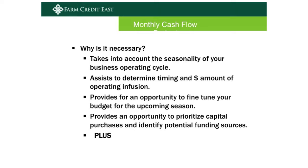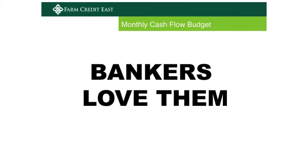You need to know that timing and how much money you're going to need to bring in, whether you're borrowing some operating money or you're pulling money out of a savings account or out of a CD or something like that you have on the side. You need to know when that's coming in and plan for it. Gives you a great opportunity to prioritize those capital purchases. Plus, the bankers love them.